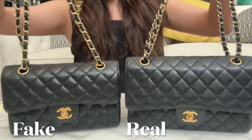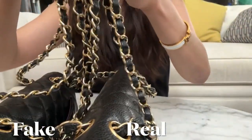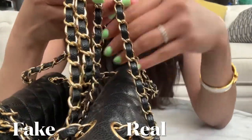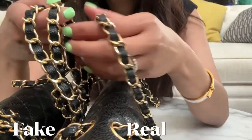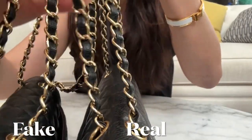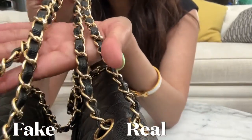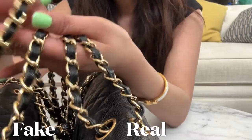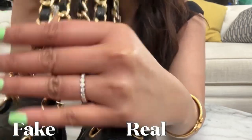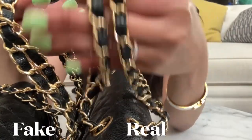Let's talk about the hardware. Normally, the hardware is my biggest giveaway. The hardware on the fake one tends to be more orange than yellow, but on this one, there's not much difference. Can you tell? I swear I've gotten so many replica bags with more orange, and I've done so many of these comparisons, and typically the hardware tends to be more orange because orange color is less quality material. You know, it's not much gold plating on there, that's why it's more orange, but this one is pretty darn close.